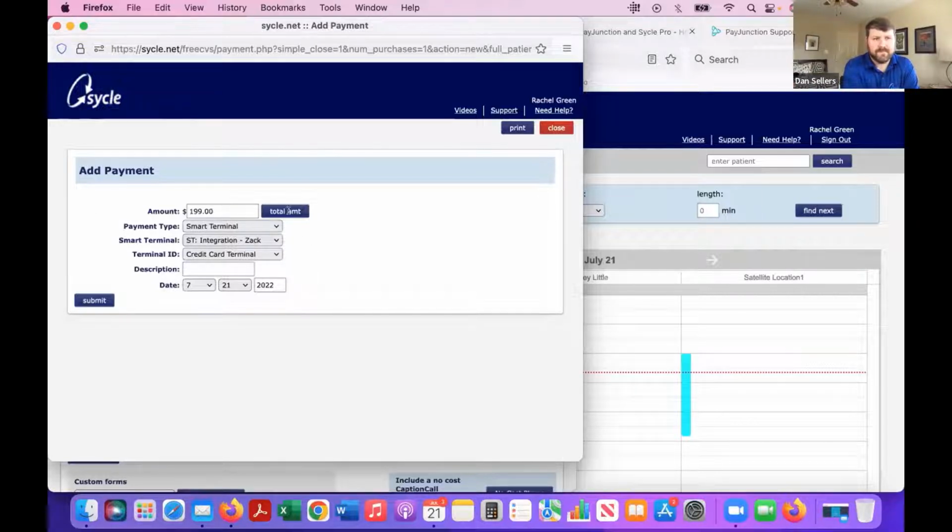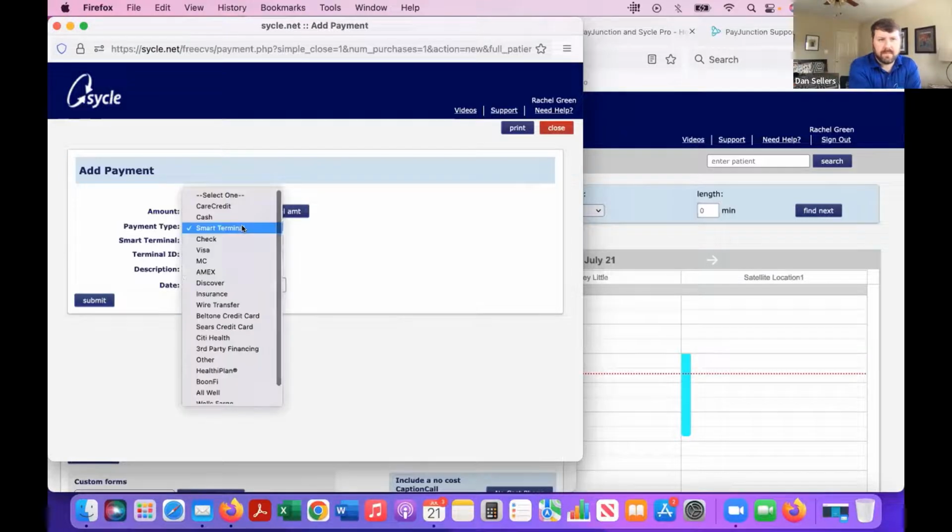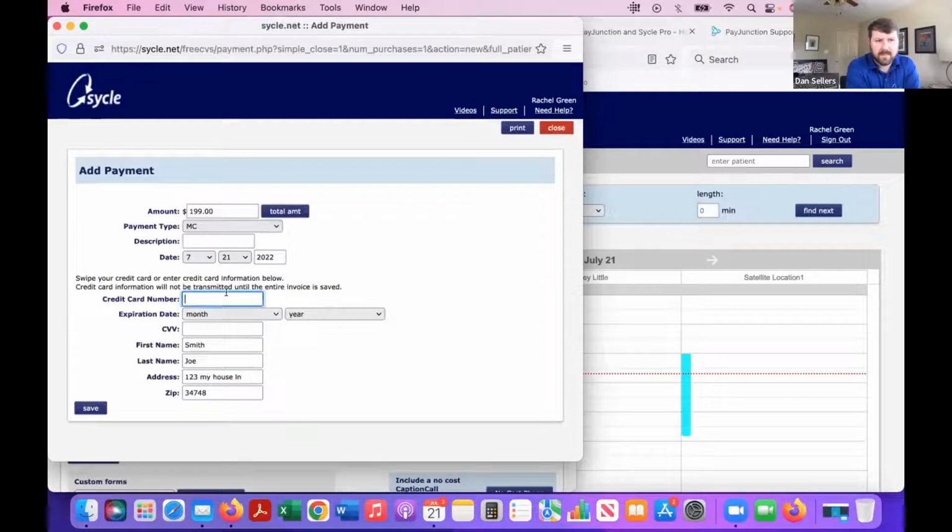So again, total the amount, hit submit. It's going to send that payment request straight from Sycle. Patient runs the transaction. You're done. If it declines, it will not save the invoice. So no sweat there. If you want to take a phone order, what you'll do is just select the card type. So for a card not present transaction, as I mentioned previously, you'll go ahead and just manually enter in a card number. Let me show you what one looks like here real quick.